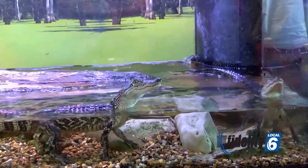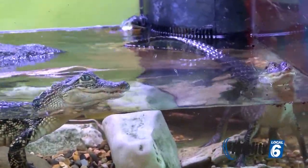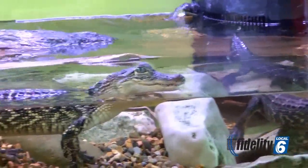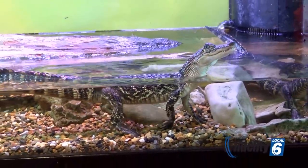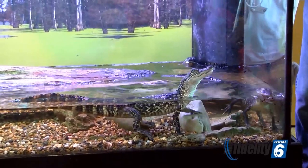Again, guys, he's not chewing. What he's doing is positioning that food so he can swallow it whole. The big alligator is coming. Oh, yeah. How many of those do you have to give them? About three. Well, you know, three or four apiece, yeah.